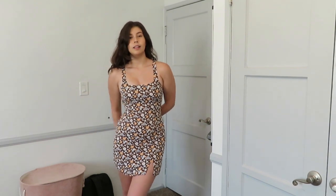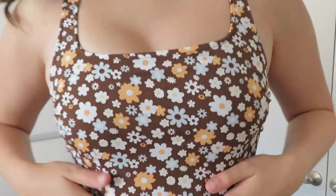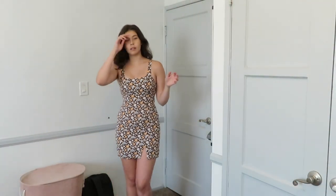Okay, so this is the first dress. It's cute, right? I just don't know what to wear with it, shoes-wise, because I feel like it's an autumn color. See the pattern? I feel like I need to wear it with a sweater or something. It fits really well. The only weird thing is that I think it's just because I'm tall, right here there's a little extra fabric, but I think it's for the hips. If you were shorter than me, your hips would probably start a little higher up.